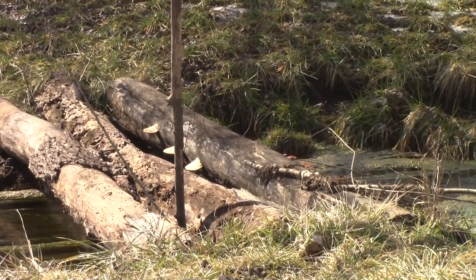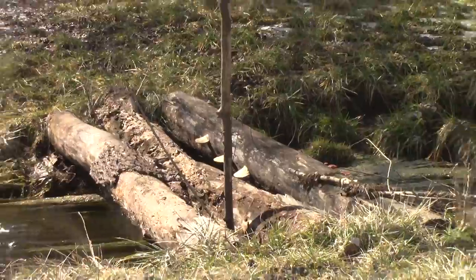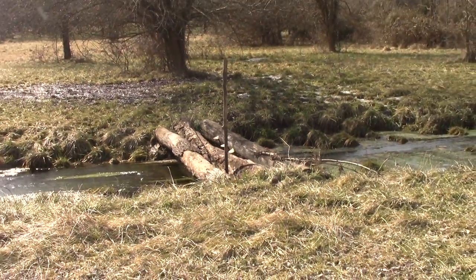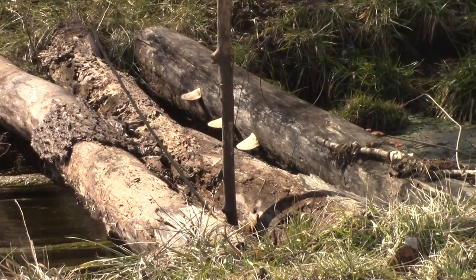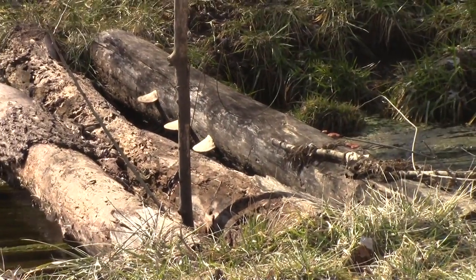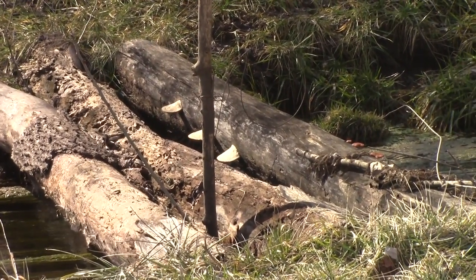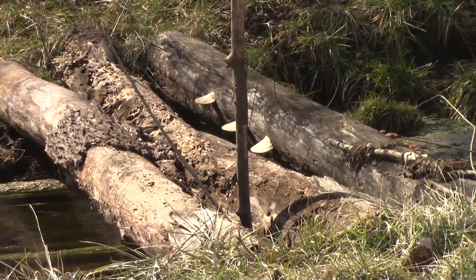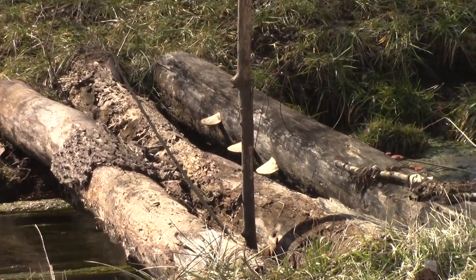We are at set number 7, and the reason that we set this one up is, as you see, there's a pretty good waterway there. 3 logs that the farmer put across there so he could cross, and when there was snow on the ground, the middle log had coyote tracks crossing it.